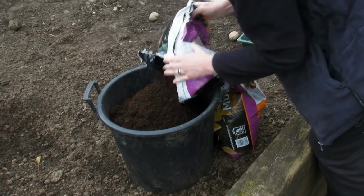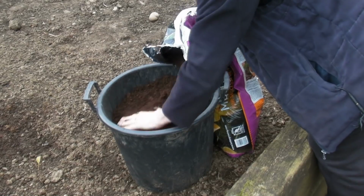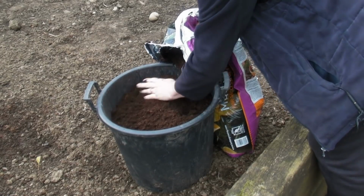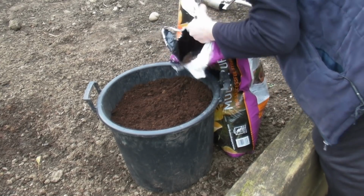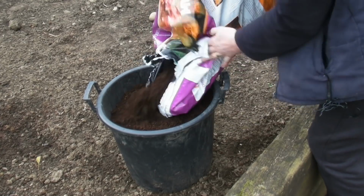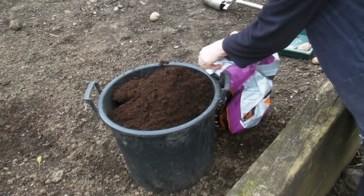If you want to grow them in potato bags, you can buy those. There's all sorts of things that you can grow your potatoes in, but I like the buckets because the buckets are nice and sturdy and you can use them time and time again. So fill it right to the top.